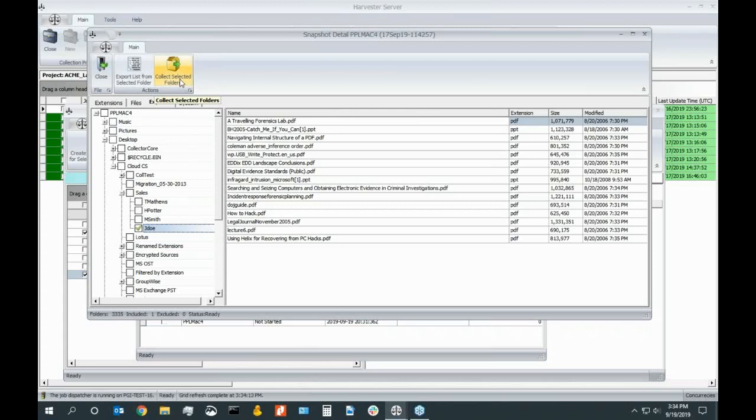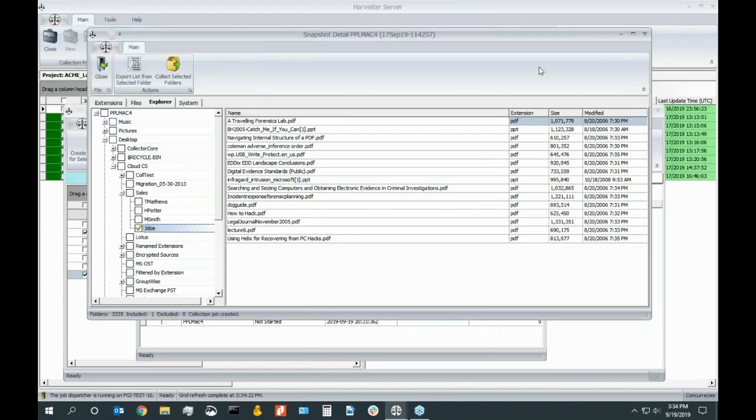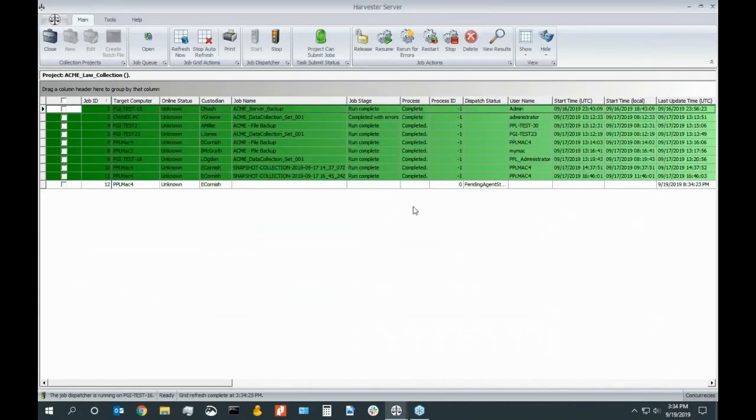And naturally, as you can see up there, we're doing this on a Mac. So if Derek hits collect, he can enter a job name if he wants to, and hits OK. And now if we go back to our admin screen, you can see that job has now been pushed out, and it's getting ready to take off and do the collection.